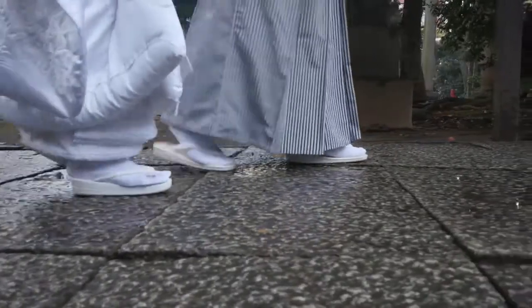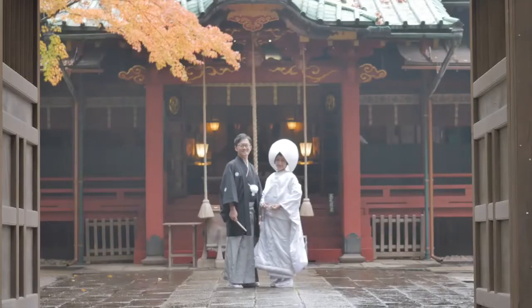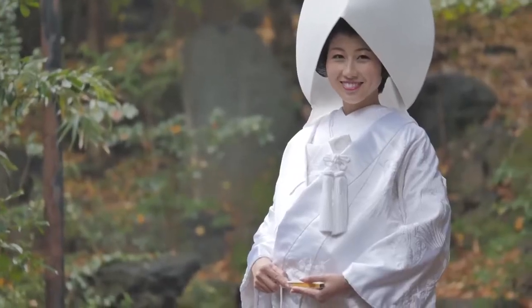The white wedding kimono is generally assumed to symbolize purity and the willingness of the bride to be, quote-unquote, dyed in the groom's colors. But another theory suggests differently.